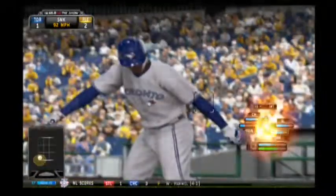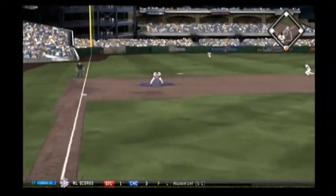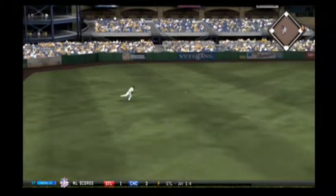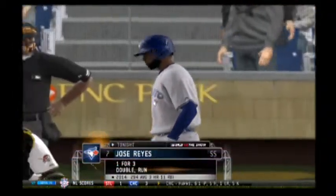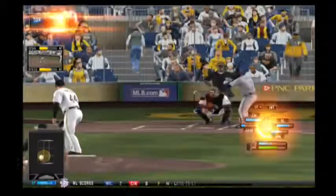Here's a late swing and a miss, strike 2. A ball hit hard to the left side. In there, the base hit. Jose Reyes will get another crack, 1 for 3 thus far.